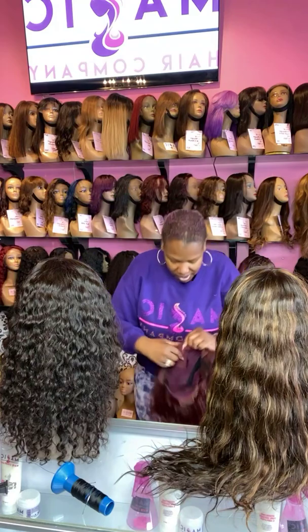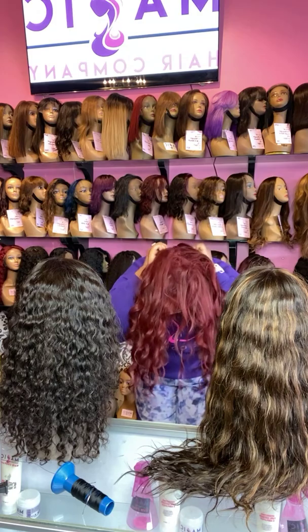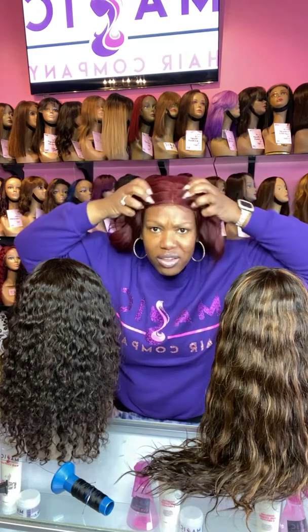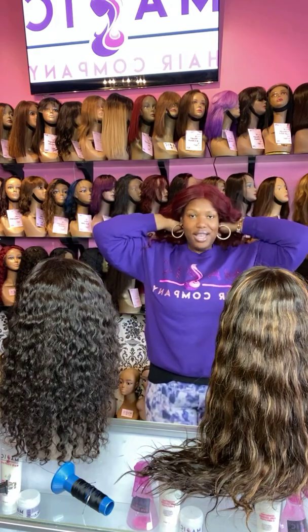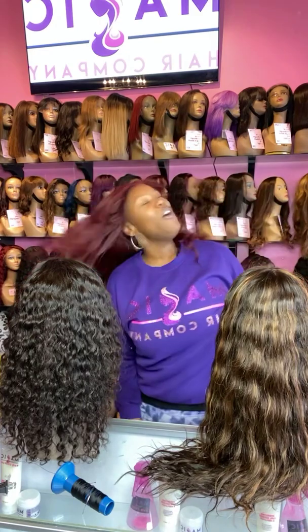As you see, we colored this one red. It is a 20-inch front lace, silky straight wig, and we just put some curls in it. So you see, I put that on there and make sure my part is centered. And there you go, that's it. That is how easy it is to put on a wig from us. And as you can see, my wig is not going anywhere.